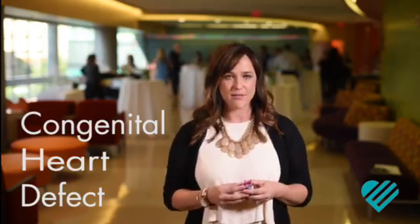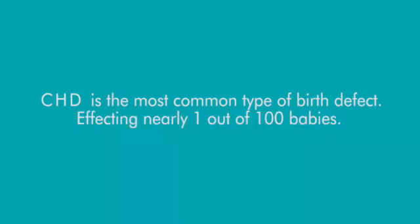I walked into an ultrasound appointment just to look at 40 images of my son's face, and I walked out with a diagnosis of something I had never heard of, congenital heart defect, only to find out that it's the most common type of birth defect.